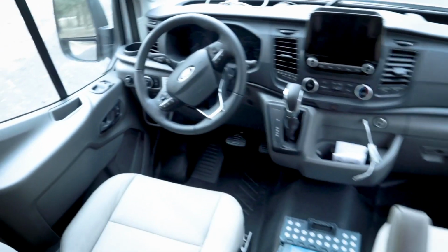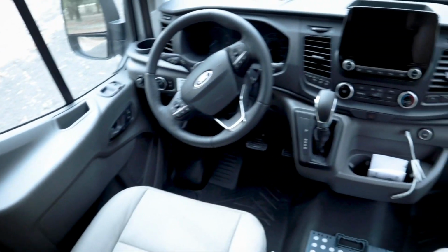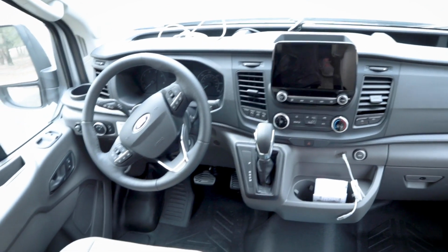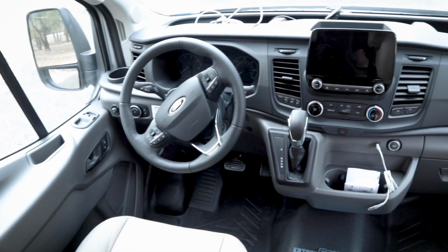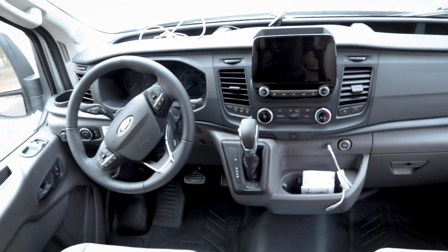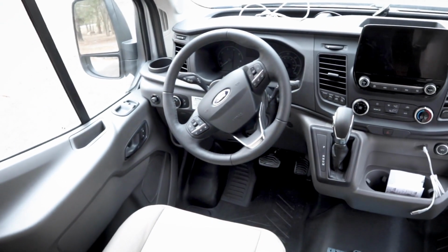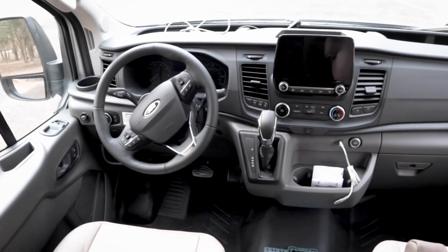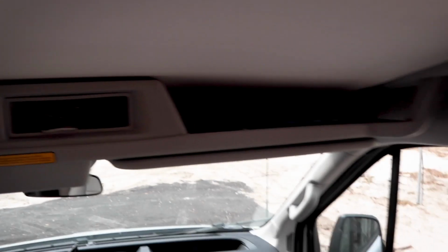So, and then up here, this is the cockpit where you're flying it, driving it from. Latest Ford stuff, so it's got Sync, so Apple CarPlay on there, navigation. There's a front-facing camera that you could turn on at any time, and there's a couple of things missing, but it's pretty easy to use. And there's storage up here, and then you got storage back here as well. Nice big storage cabinet there.